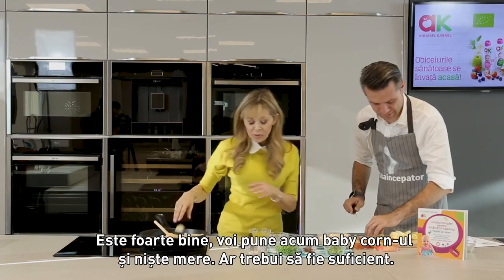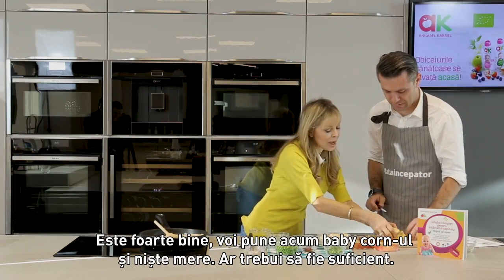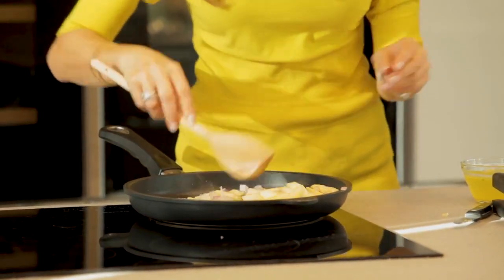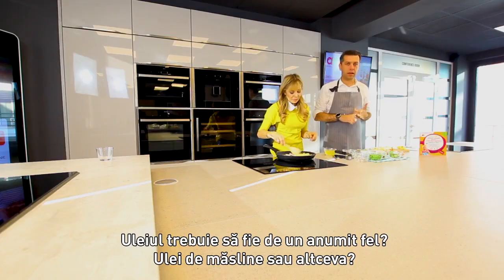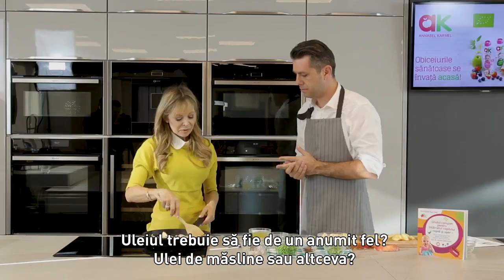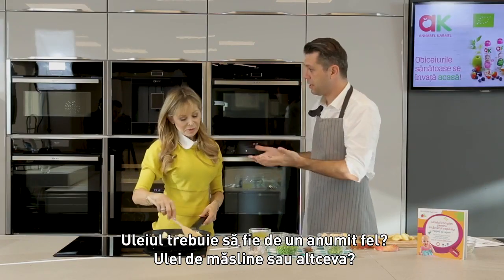And I'm going to put this in. So I put in the baby corn and I put in some apple. Okay. That's probably enough. So oil, it's supposed to be olive oil, so, or... What kind of oil? Yeah, that's the question.